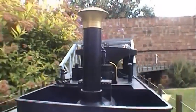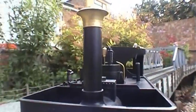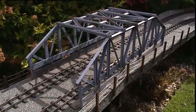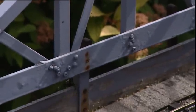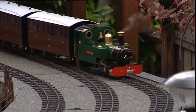This is a freelance girder bridge made from aluminium angle and channel and bolted together with 200 nuts and bolts in that.